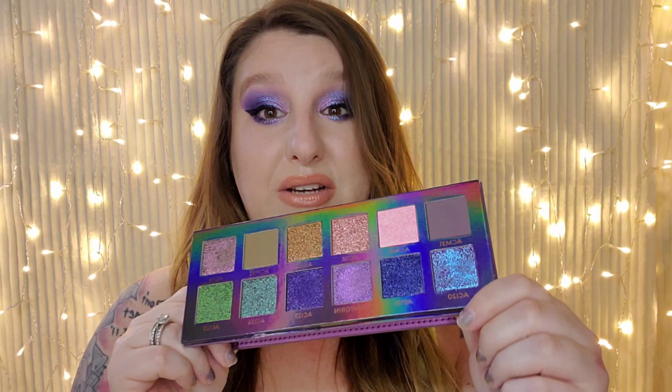I don't need to buy any more mattes. So in fairness, never mind. I rescind that statement. This was $68. That makes each of all of these even special shades about $5.50, and to me that is a steal.